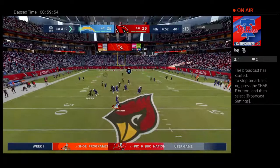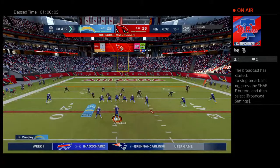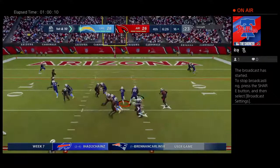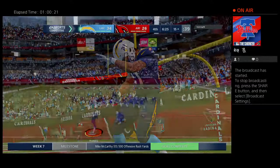From the shotgun, here's Herbert. Open man is Edwards. He's got it. And they'll wind up getting this one all the way down inside the 20. The catch and run, good for 24 yards. First down. From the shotgun now, here's an inside give. And he's in for a Charger touchdown. A great play there, with his second touchdown of the game, fourth of the year.